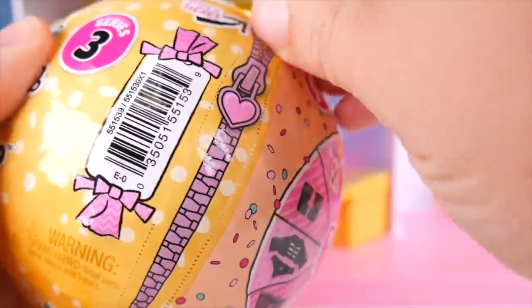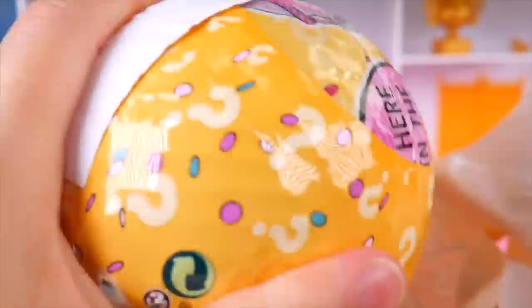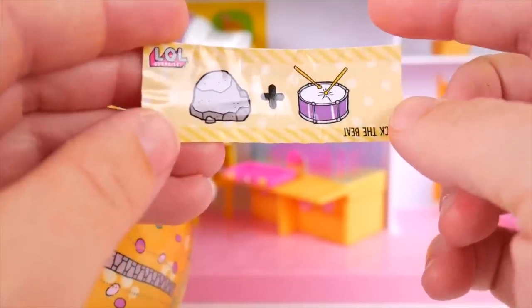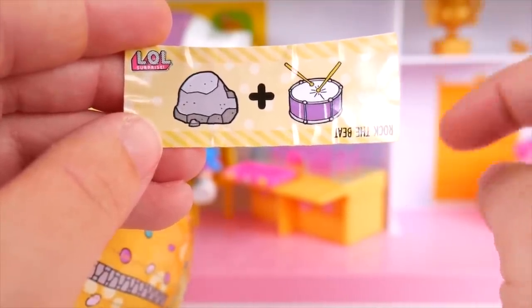Let's check out who our new student will be today. So fun getting someone new. It means a new friend. Here's our clue. It's Rock the Beat. This clue means we could either get Funky Cutie, Grunge Girl, or Punk Boy. Who do you think it will be? Put your guess in the comments.